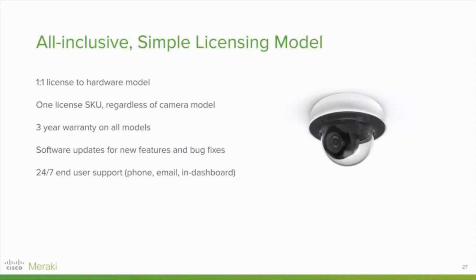An example of that is our newly released motion recap. So we just pushed that out to customers recently, and anyone who had a 2nd generation camera got that without having to do anything, configure anything, or pay any extra money. We also have 24/7 end user support, phone, email, and in dashboard, so we're always there when you need us.